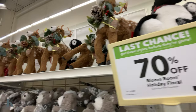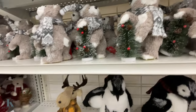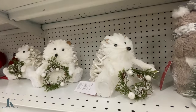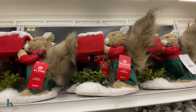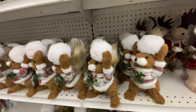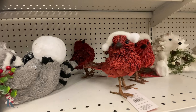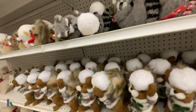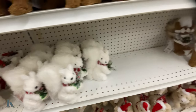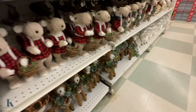And they're 70% off. We got the little reindeer. This cute little bear. Little moose. This cute little moose. Got this little guy. This one's cute, the little squirrel with the mailbox. We have this one throwing a snowball, a little raccoon, and the bird. These are really adorable. Look at this little piggy. He is so cute. These are really fun to decorate your house with, or your mantle, or your tree.